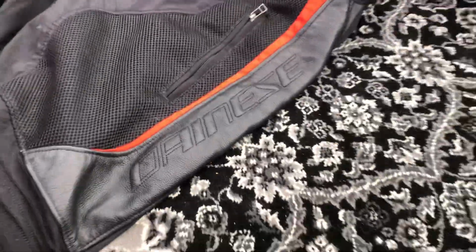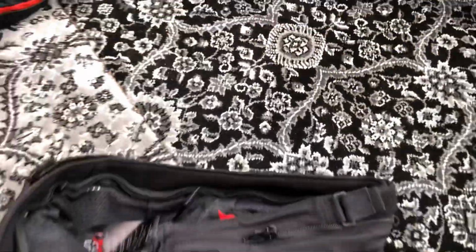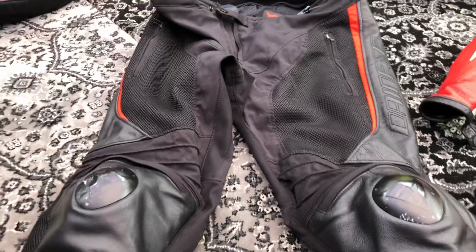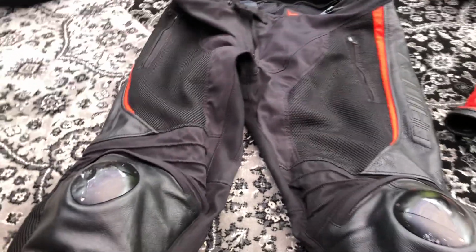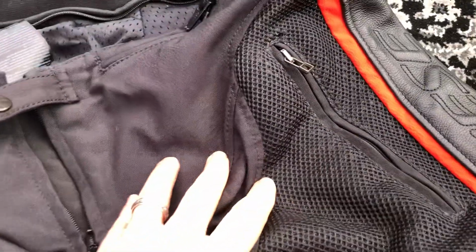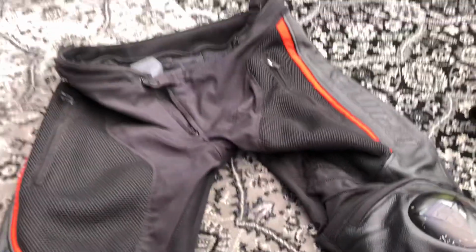Then I put a little bit of weight on, and I then went to this one. Now this one is a summer Dainese leather, and this is half textile and half leather. Again, it's second hand, which is why it's a little bit scratched, but it's not compromised at all. So the textile is obviously, you've got this meshing here as well, and then you've got the leather surrounds for the summer riding.